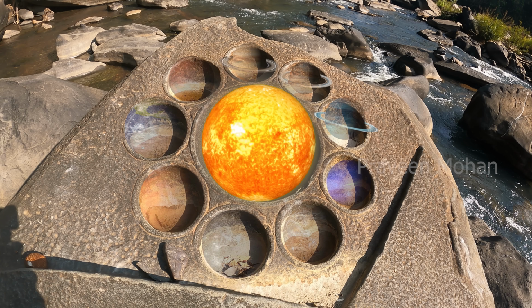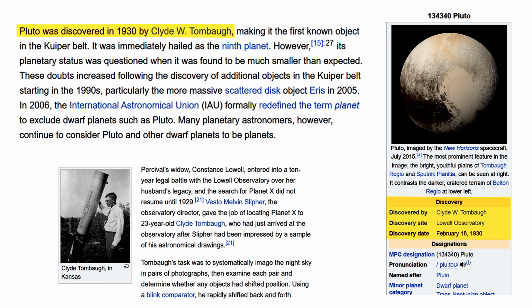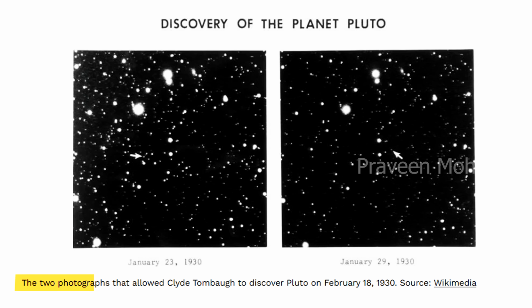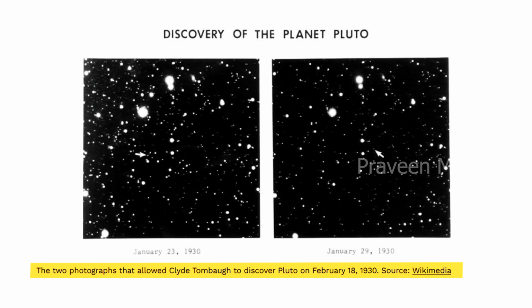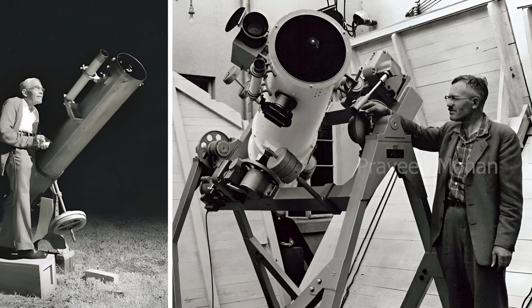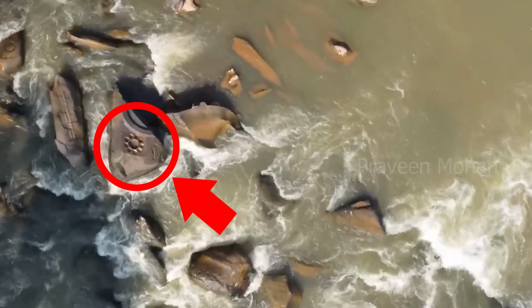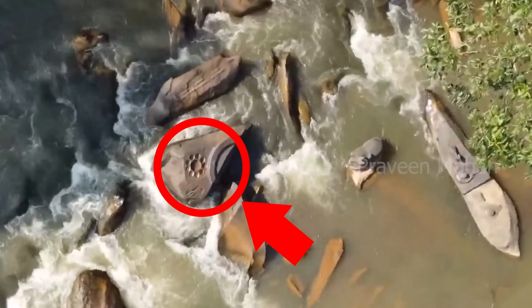And you may ask, why is this carving of the sun and 9 planets such a big deal? We always knew that the sun had 9 planets around it, right? No. Pluto was only discovered in 1930. Yes, it was discovered less than 100 years ago. And at that time, everyone marveled at how humans had discovered this planet X or Pluto using advanced technology in 1930. So, we have only known Pluto for 96 years, but this carving was done many centuries ago.